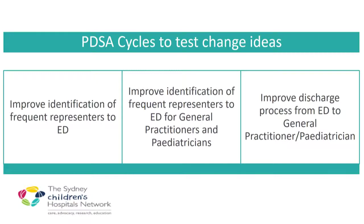Some of these PDSAs included children presenting to the ED with asthma or viral-induced wheeze 4 or more times in a 12-month period and were not admitted, were flagged in the electronic medical record system. Care coordinators contacted the parents and requested that their child have a review with their GP, and also offered referral to asthma education sessions. Education sessions were provided for GPs, ED staff, and parents of children with asthma.